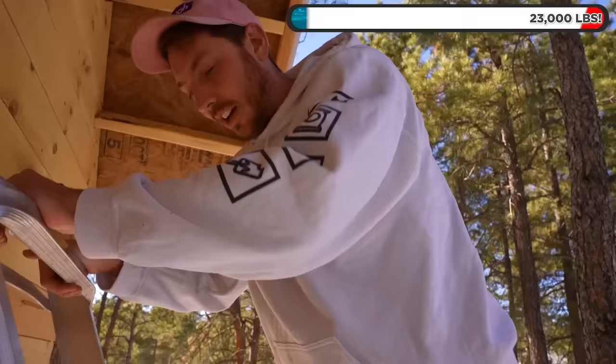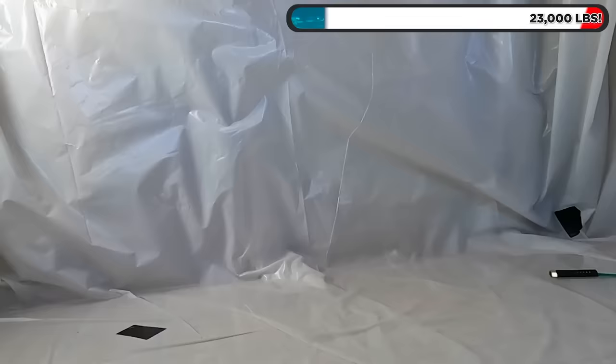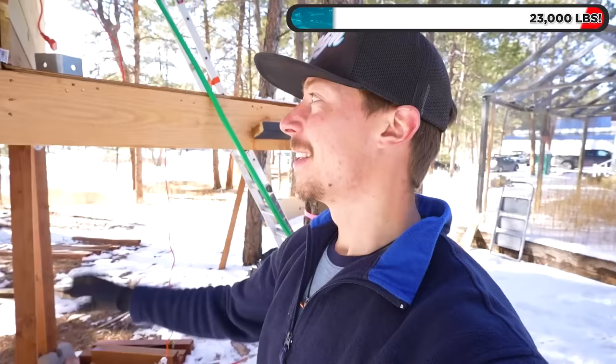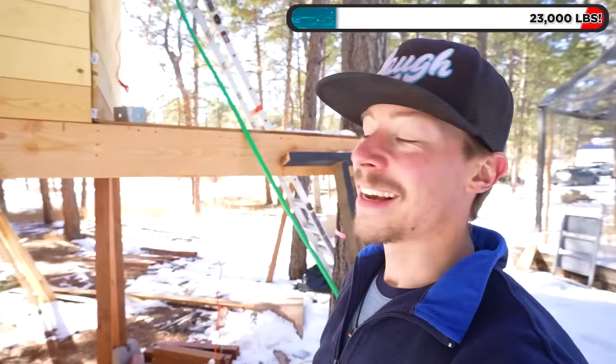This water bill alone is gonna be insane. So this has been going for about an hour now, so we're checking to see what the progress looks like. Don't tell the guys, but what I'm worried about is that this whole thing is just gonna explode off of the tree.